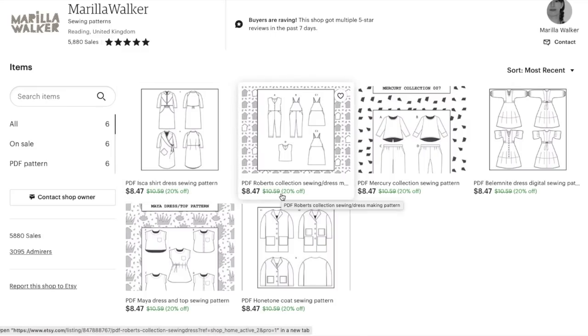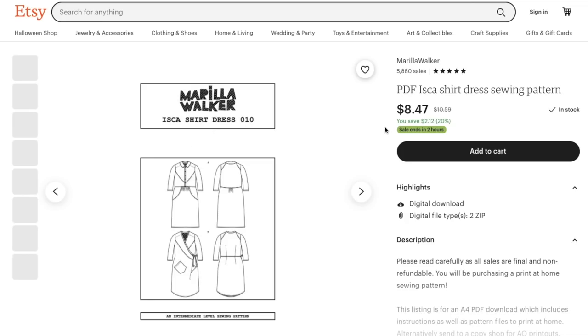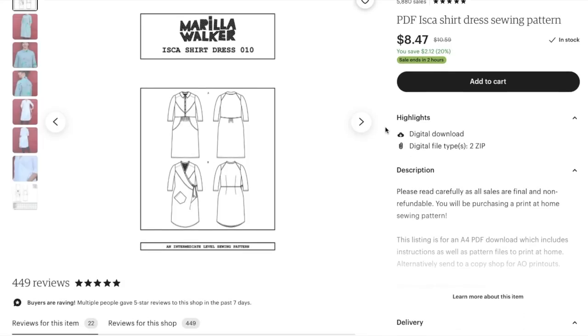So it looks like right now there is a sale. I don't know if that happens all the time or what the premise for the sale is, but you can get 28% off her patterns right now. And the first one we're going to look at is the Iska shirt dress sewing pattern.